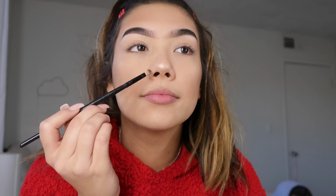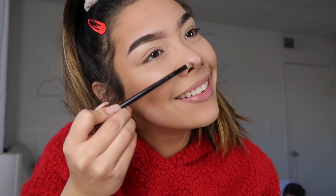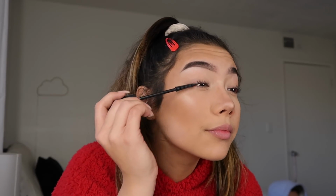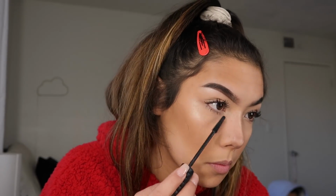And I'm gonna do my nose. Okay, now I'm just gonna curl my eyelashes and put mascara. Alright, so just finished the mascara. Might have poked my eye a little bit, but it's okay. The mascara I used was the Bad Gal Bang mascara from Benefit.